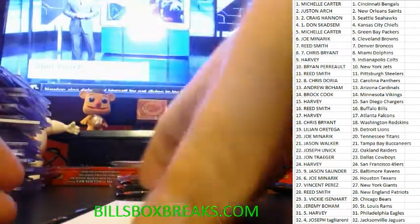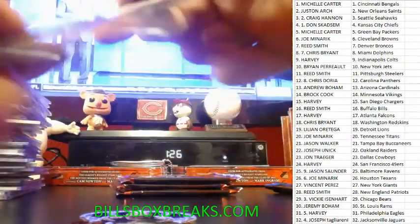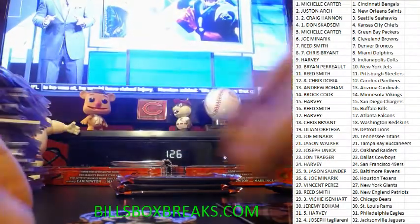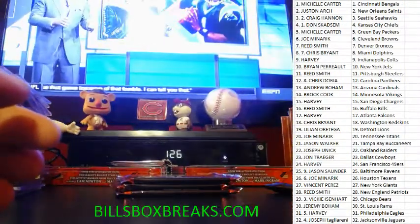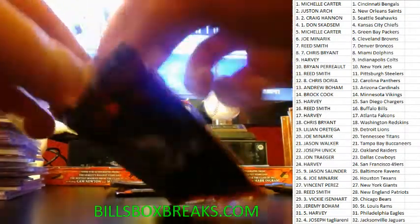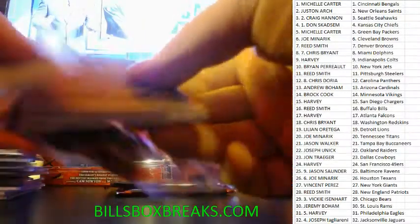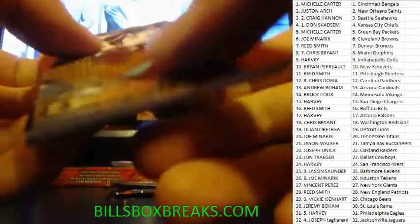Romo out of 25. And then we got Jordan Todman. Greg again. Bernie Kosar. And Antonio Gates. Three packs left. And we got Jeremy Maclin. And next one.